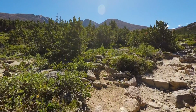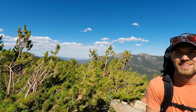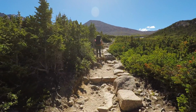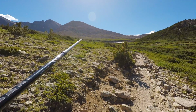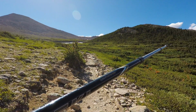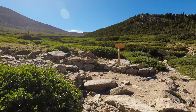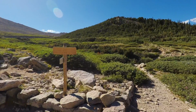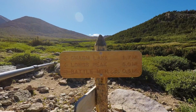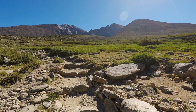There's our first view of Longs Peak. Looks like, I'm guessing, the Chasm Lake trail goes off to the left. I see a trail going off to the right, but I may be wrong. Trail split. Battle Mountain to the right, Longs Peak to the left. Awesome view.